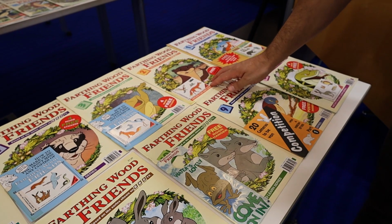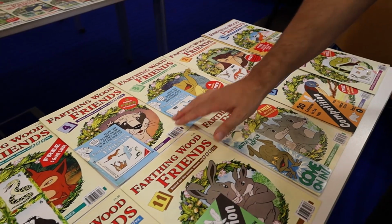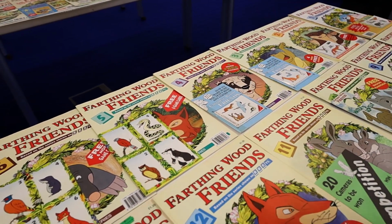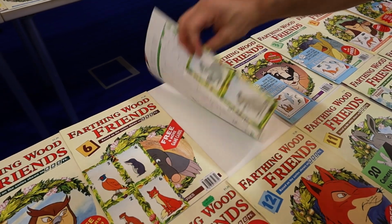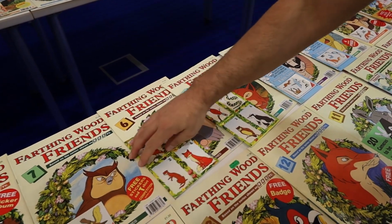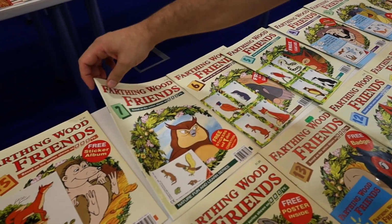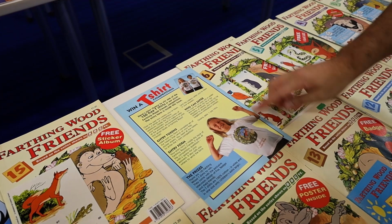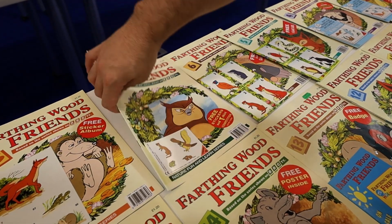Issue 2 featured 4 free stickers. Same did issue 3 and issue 4. Issue 5 and 6 had 6 game cards featuring 6 of the Farthing Wood characters. Issue 7, another 4 characters. And here, a competition to win a Farthing Wood Friends t-shirt.